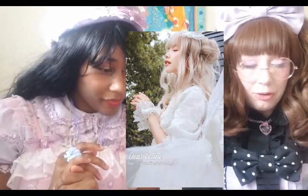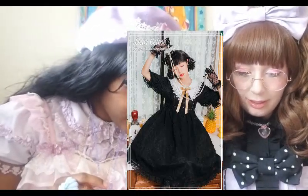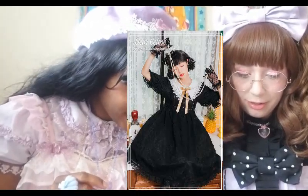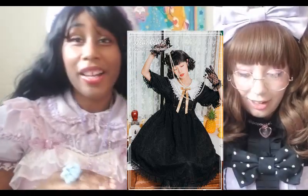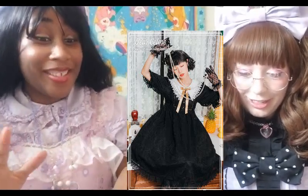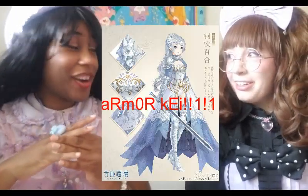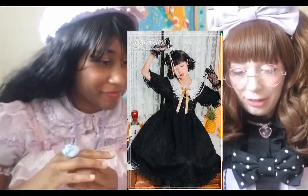I would totally wear the wings with them. Is the one in the back, is that a sword that she has? A sword? That she's holding? Oh, no. I thought she was holding a sword. I'm blind. I'm not wearing my glasses. Like, Jasmine. That would be so cool, though. Like, Lolita with a sword. What would we call it? Armor K. No, but it is a really cute string of beads.